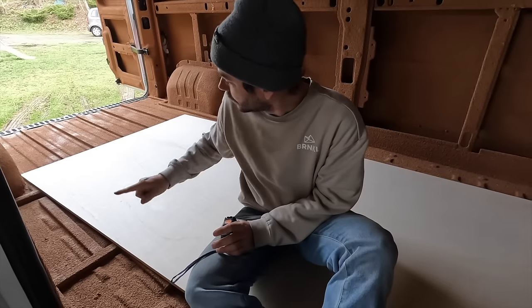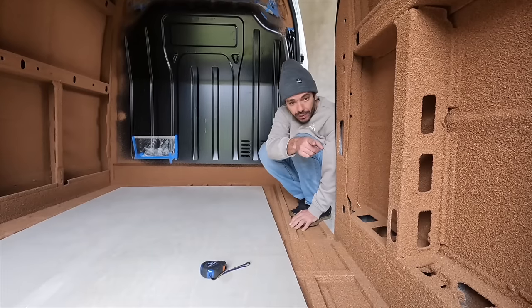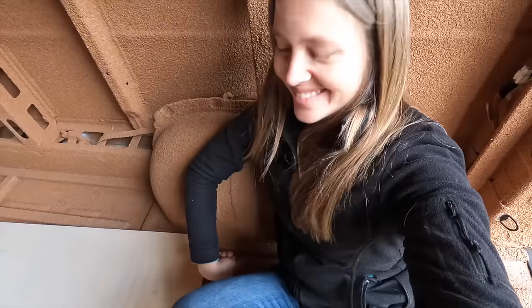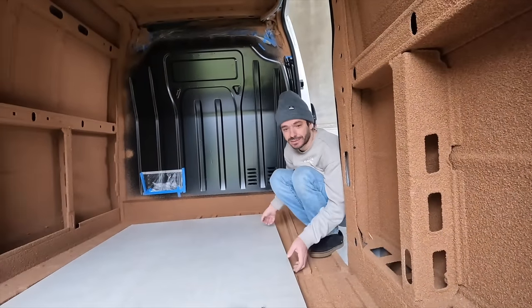That means we need to do something like that on the back. Now we need to do some cuts. As you can tell, right where Robert is sitting, there is a cut that we need to do because of the wheel of the car. And also we have the cut for the shower, and this is the first plywood.